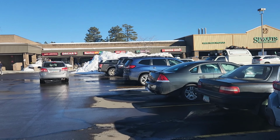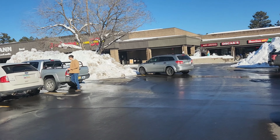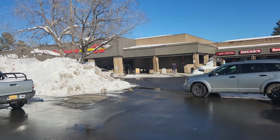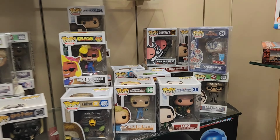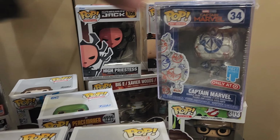So the pop locations are pretty scarce here. We're not doing too great on finding anything, but they do have a Bookman's, and although I do not love the selection that is at the Bookman's by my house, let's go inside and just hope we find something to show you guys. That is it. But it's something better than nothing.